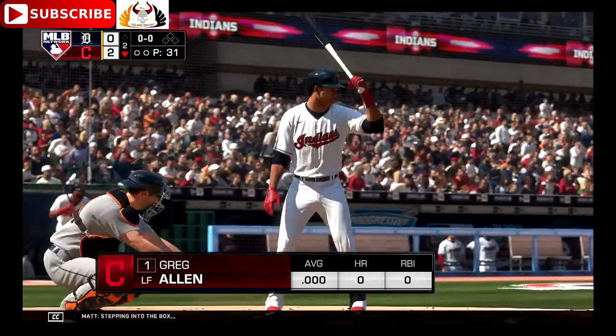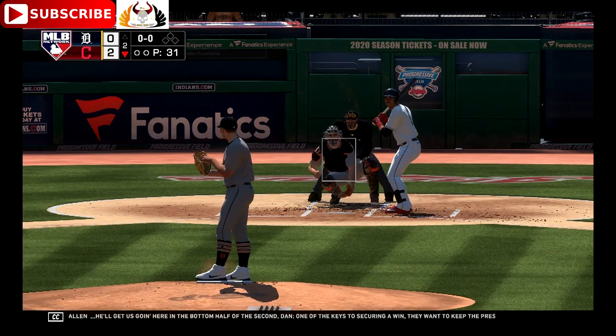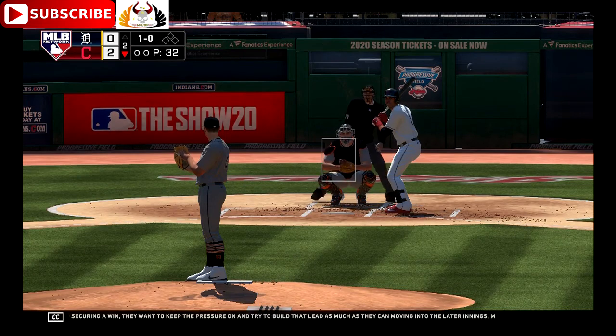Stepping into the box, Greg Allen. He'll get us going here in the bottom half of the second. One of the keys to securing a win, they want to keep the pressure on and try to build that lead as much as they can moving into the later innings. One ball, no strikes to count.